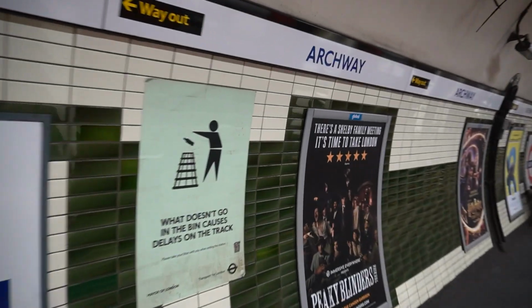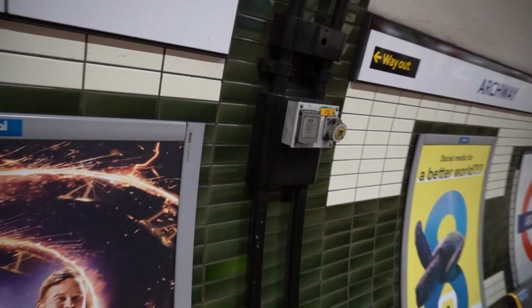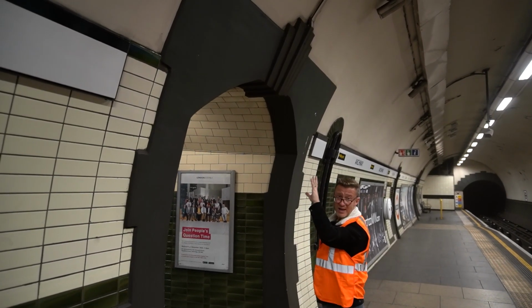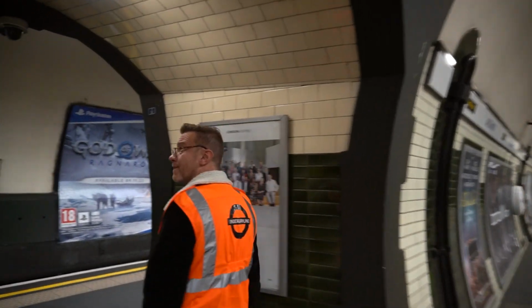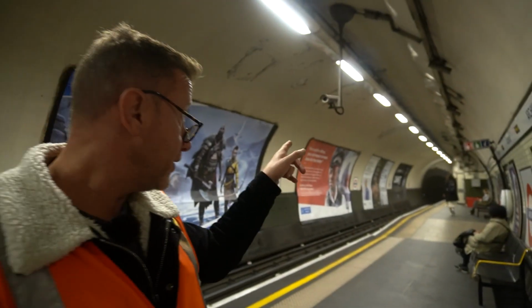They've done a nice job down here, haven't they? They have, but it's not original. No, I know it's not original, but I think that's got to be bonus points, hasn't it? A little arch in the archway. Look at that, it's so cool. I love the fact that all of these little bits of detail have remained, even though the station has undergone so much change. So originally, of course, this had a signal cabin on the platform, which I think has been replaced by modern interlocking machine rooms. At the front end of the southbound platform, yeah? Yeah. So that's where it would have been.